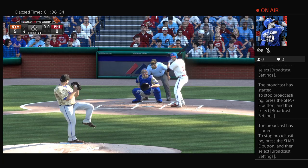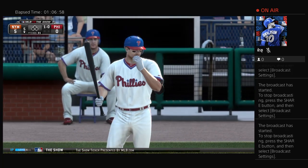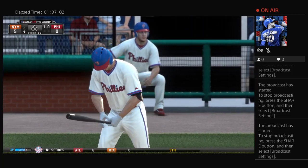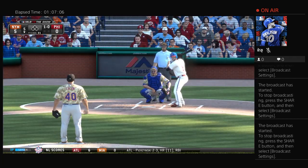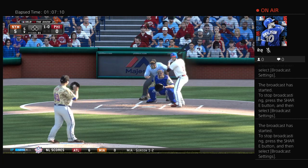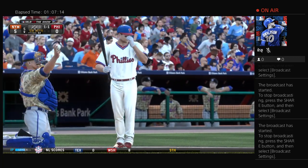First pitch on the way. Here's a slider to start things out, but it misses by a few inches or so. It's ball 1. And he watches one split the middle here, 1-1.